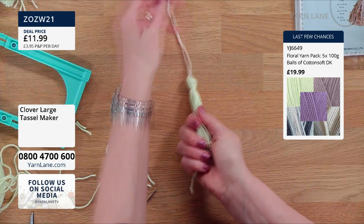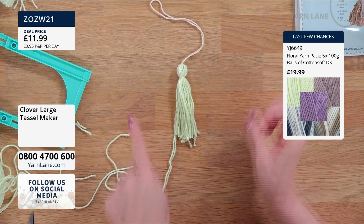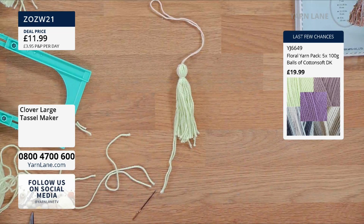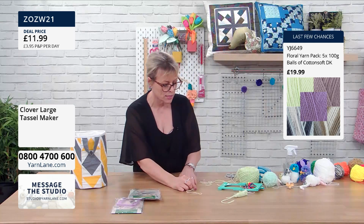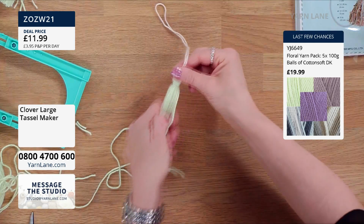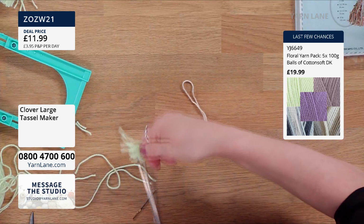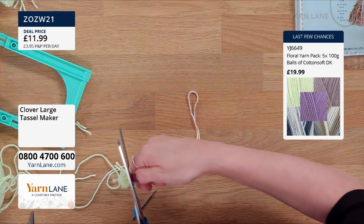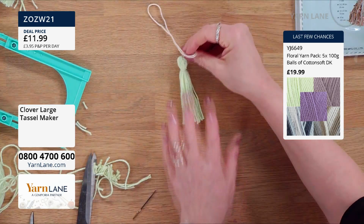Because what can happen if you've got a bit sticking out, John, it's a bit like that bit of hair. You know that bit of hair that no matter how you comb it, it just goes doing. Oh, yeah. So that's what you get. But by tucking it back down through the centre, it doesn't do that. And then all you do is you get the end of it, and please be careful, and you just give it a haircut to the size you want. And then you've got a beautiful, beautiful tassel.